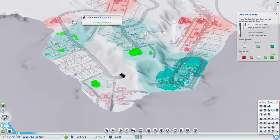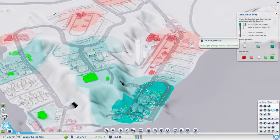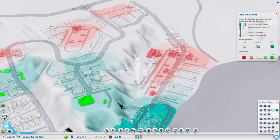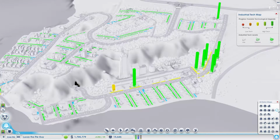Those are not great. The water pumping station's not bad, but the sewage treatment plant is bad. The oil derricks are bad. Wow, the trade depot is bad. I didn't realize that. Of course the dump is bad. And the power plant is bad for business as well. But, you know, they're necessary. Here's the tech map. Doing fine.